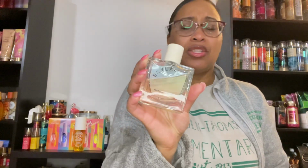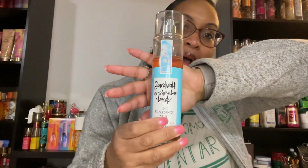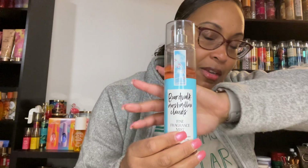I remember this perfume going viral, I think, in 2022. Very popular last year. It is so good. Your girl mixed it with the one and only, the one and only that should have came back this summer. SAS Boardwalk Marshmallow Clouds. Look at y'all. They should have brought this back. I don't understand why they didn't bring this back.